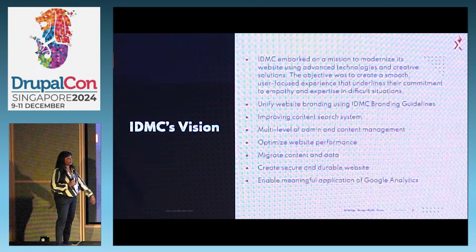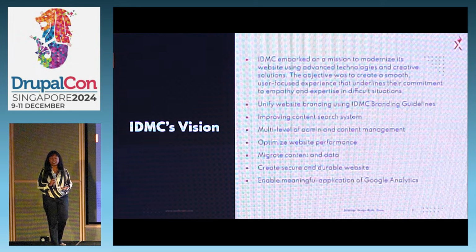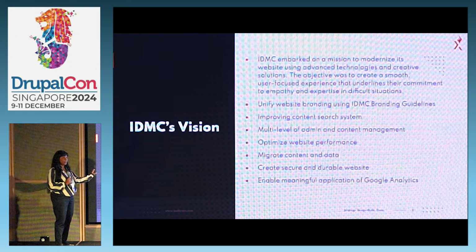Create a secure and durable website. I think it's straightforward. They wanted to ensure that it was sustainable and easily accessible to most of the users. So that is what we were focusing on. So these were the IDMC visions.